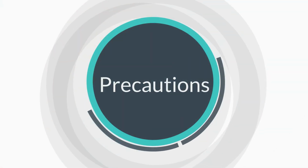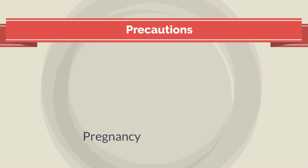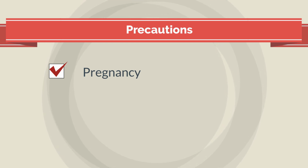Next, we're going to take a look at some precautions to take while you take LisinoPRIL. The first one is in the area of pregnancy. LisinoPRIL should be discontinued as soon as pregnancy is detected due to the risk of harm to the fetus. This is especially true during the second and third trimesters. So generally speaking, LisinoPRIL is not good for pregnant women.